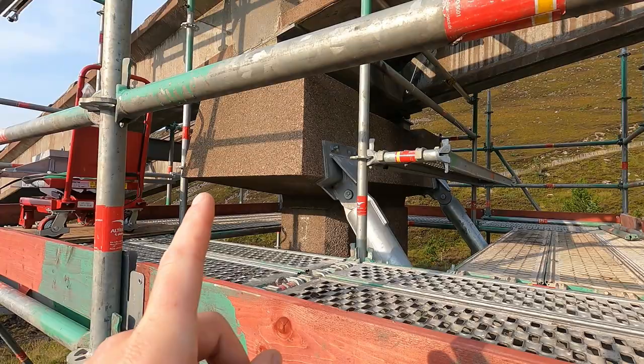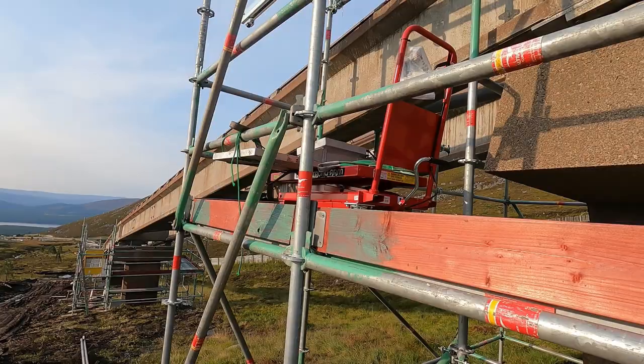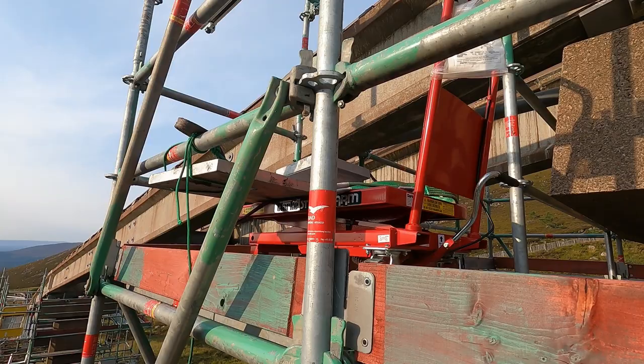And what they're going to do is they're going to replace all of the bearings on each pier. And they're also going to install a new bearing on each pier. And when I say a new, I mean an additional one. So instead of being two, there'll be three.